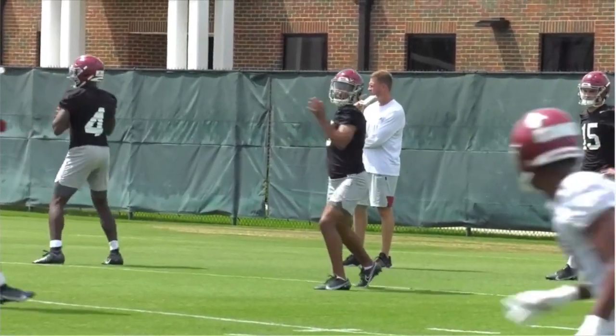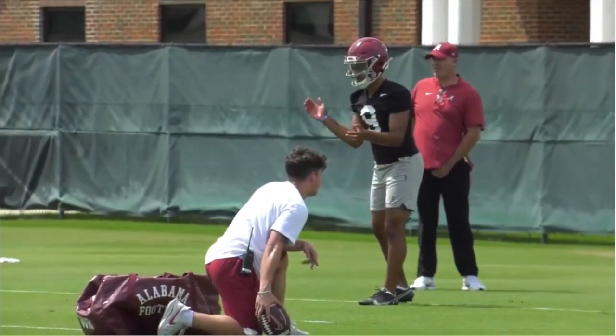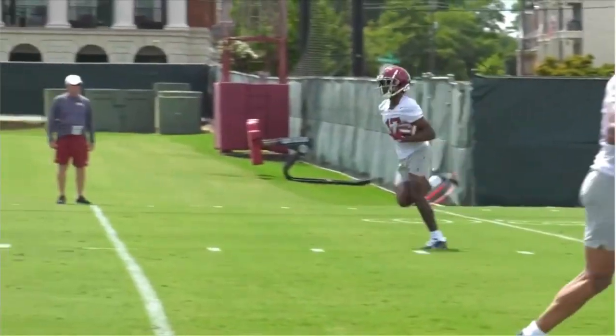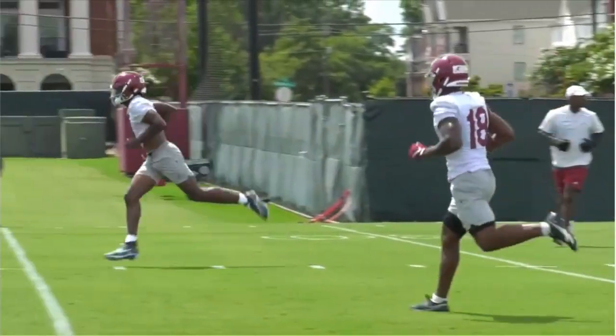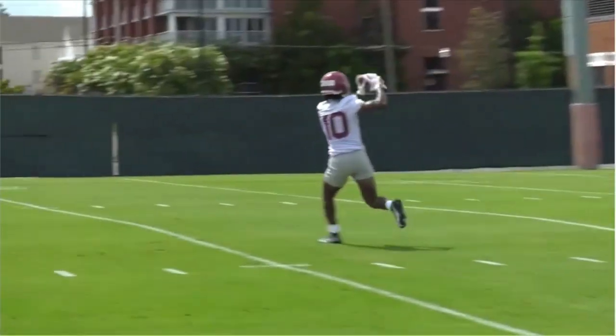More footage of the Crimson Tide. You got Bryce Young there. He's hooking up with Trayshawn Holden right there, number 11. And then Bryce Young faking the zone read and then hitting number 17, who is going to be Isaiah Bond, a new addition to the Crimson Tide. Number 18, Chaz Preston again. Big boy, that is a new addition to the Crimson Tide.